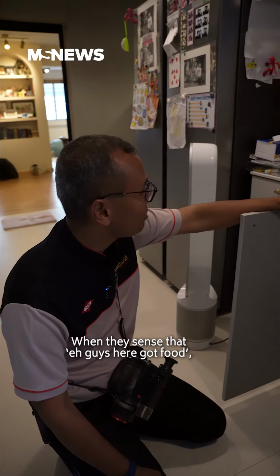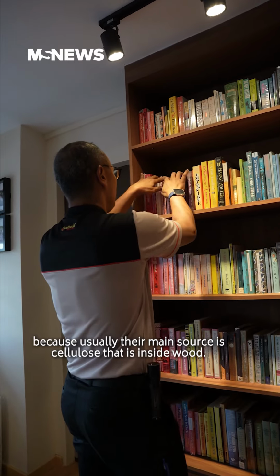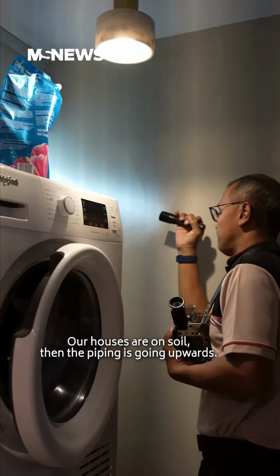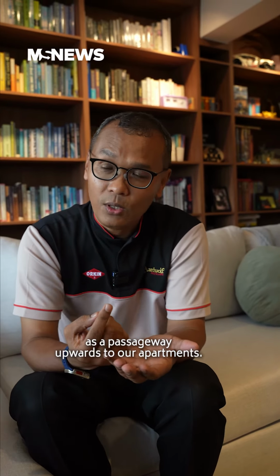When they sense that, hey guys, here got food. Because usually their main source is cellulose that is inside the wood. Our houses are on soil, then the piping is going outwards. The termite will just use this as a passageway upwards to our apartments.